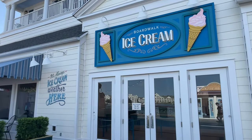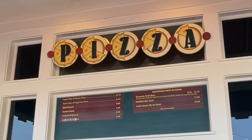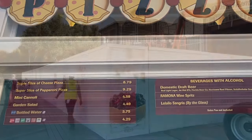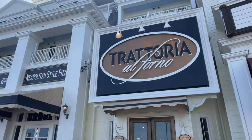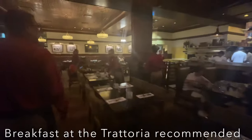Snickerdoodle muffin, bigger than my head. The Boardwalk ice cream for all your ice creams, sundaes and shakes. There's a pizza booth as well, so you can get your large slices of pizza. Coming later this year, you've got the cake bake. The Trattoria al Forno, which serves breakfast, lunch and dinner. Here it is. I've been here a couple times actually.